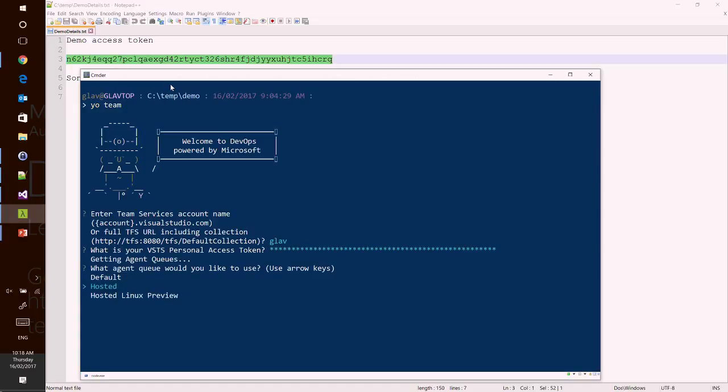Okay, it's going off to VSTS now. It's going to find what queues I've got. I'm going to use the default hosted queue. I'm going to build a .NET Core app. So the name of my application, I don't know, we'll say Chris smells funny.